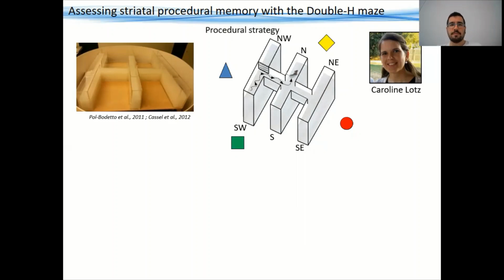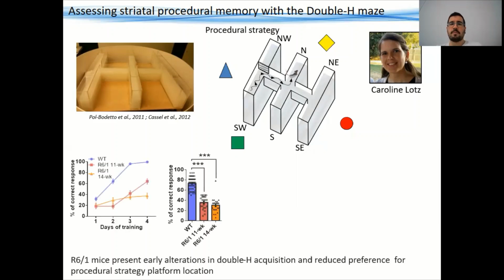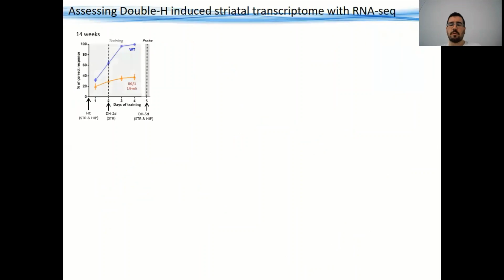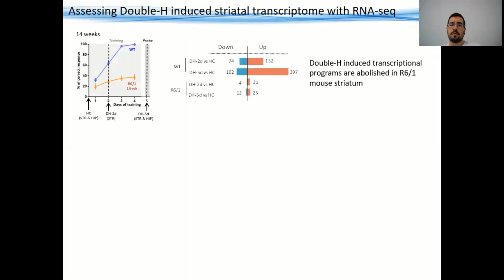What we found when testing R6/1 mice was first an early deficit in the learning of the task, as shown by the reduced percentage of correct responses, but also a reduced preference for the procedural arm as the first arm visit, suggesting an impairment in striatal-dependent procedural memory. We then evaluated transcriptional programs induced by the EHDN maze in both wild-type and R6/1 mice by generating RNA-seq data at basal, early, and late stages of the EHDN task. We observed that EHDN-induced transcriptional programs were severely abolished in the R6/1 mouse striatum.